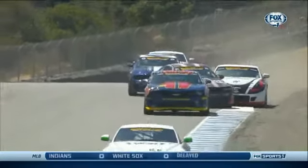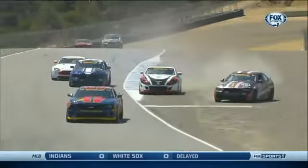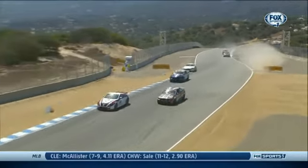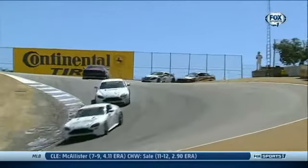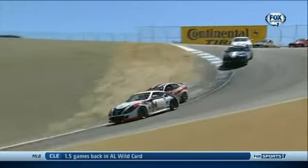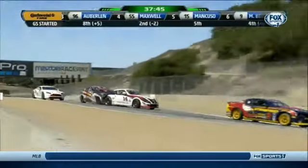Watch this. This could have been a really big one. Wow, what a save. That's a huge save coming over the brow of the hill. Charles Espenlaub, beautiful job there. The car's light there anyway. You don't need help from your friends. You see what happens, the complexity of it.